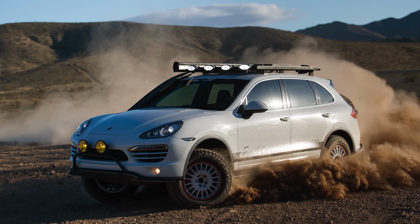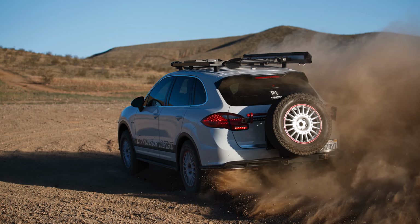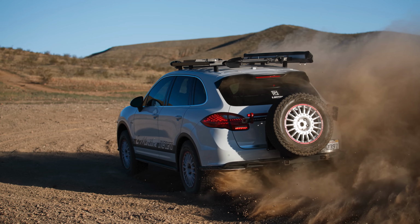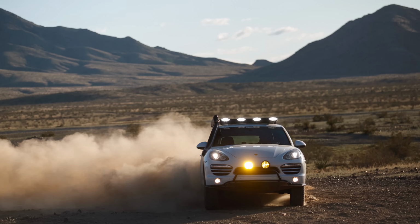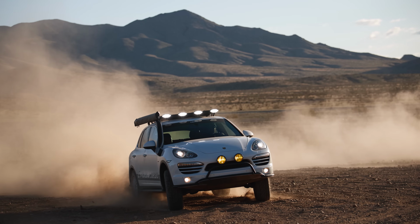So do you think this thing is actually going to trigger a movement maybe in the US of people actually building these things for off-road? I mean, because these are so expensive to begin with, you know what I mean?